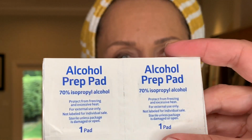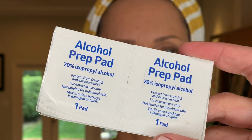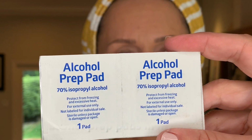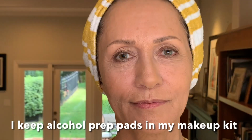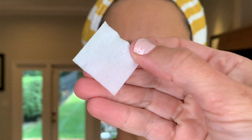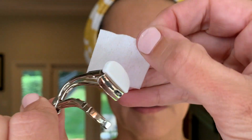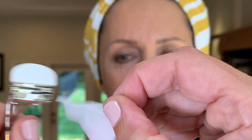Okay, this was cool at Walmart for $1. If you go into the pharmacy near the diabetic supplies, they have these alcohol prep pads. It's just a little pad with alcohol on it, and this would be perfect to wipe your brushes, your scissors, your eyelash curlers. Just super easy, press down, and you clean everything off.